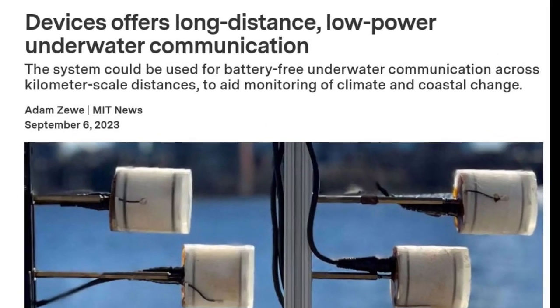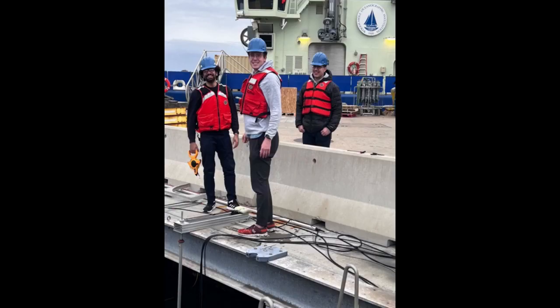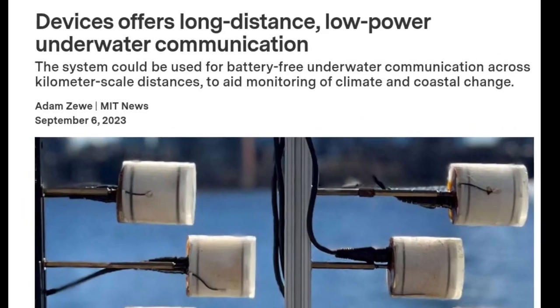MIT researchers have demonstrated the first system for ultra-low power underwater networking and communication, which can transmit signals across kilometer-scale distances. This technique, which the researchers began developing several years ago, uses about 1/1,000,000th the power that existing underwater communication methods use. By expanding their battery-free system's communication range, the researchers have made the technology more feasible for applications such as aquaculture, coastal hurricane prediction, and climate change modeling.